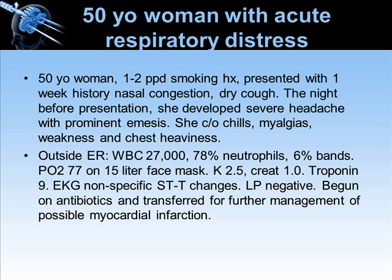And to give you a case example to just kind of show how we would apply this, this is a patient I saw a few years ago, 50-year-old woman, 1 to 2 packs a day of smoking, presented with a 1-week history of nasal congestion and dry cough. Night before presentation, she had severe headache with prominent emesis, complained of chills, myalgias, weakness, and chest heaviness. In an outside emergency room, her white count was 27,000, 78% neutrophils, 6% bands. Her PO2 was 77 on 15-liter face mask.